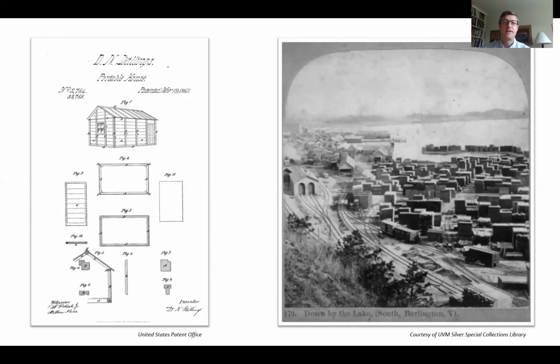The next important development was the creation of the portable house. In 1861, for example, the Boston firm of Skillings and Flint received a patent, shown here on the left, for what they called an improved portable house, and they published a catalog of their simple house kits in 1862.